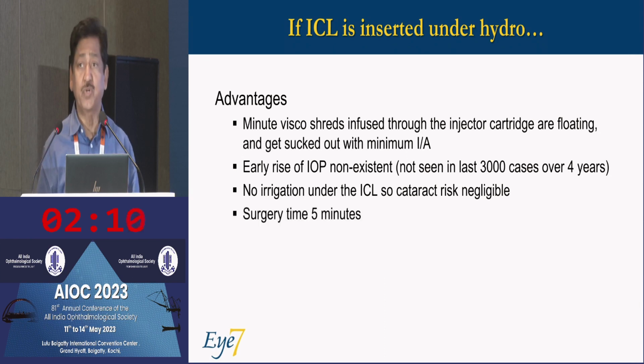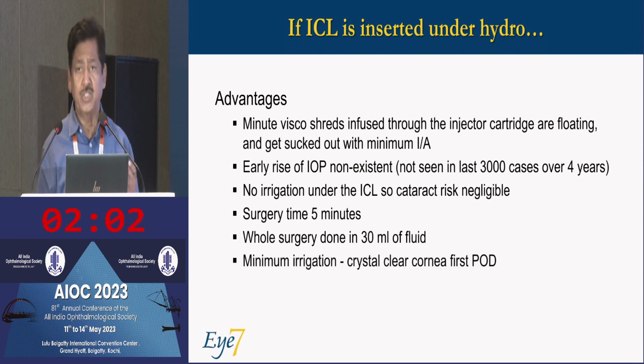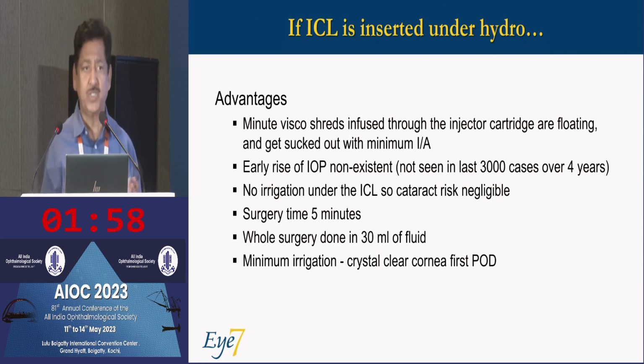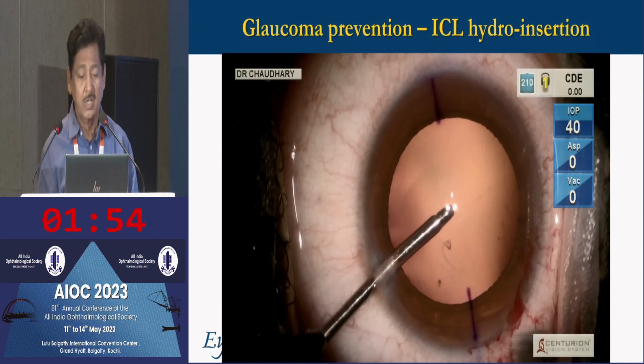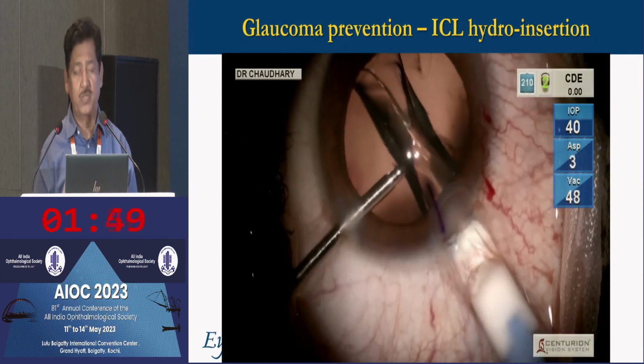Surgery time is reduced to just 5 minutes. Whole surgery is done with just 30 ml of fluid. So minimum irrigation, your corneas are crystal clear the first post-op day. So it is a win-win situation doing insertion under hydro. So here is my present day hydro insertion technique.